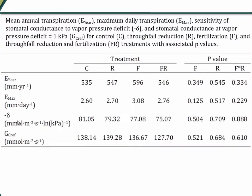These 2 parameters express a reference stomatal conductance. This is a stomatal conductance, sort of a measure of the openness of stomata at the tree level, at a reference vapor pressure deficit, as well as a slope, the rate of decrease of stomatal conductance with increased vapor pressure deficit. So all of these physiological parameters in the end had no response to any of the treatments.